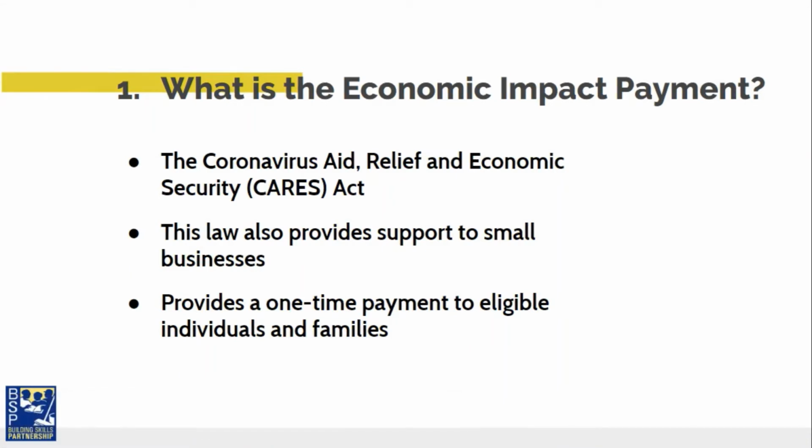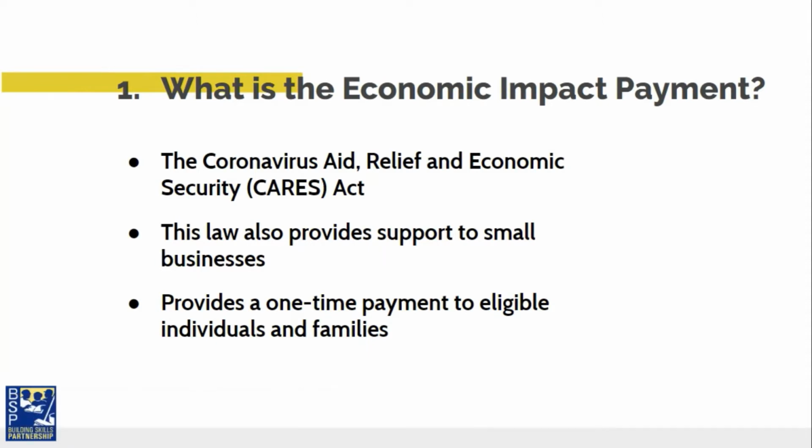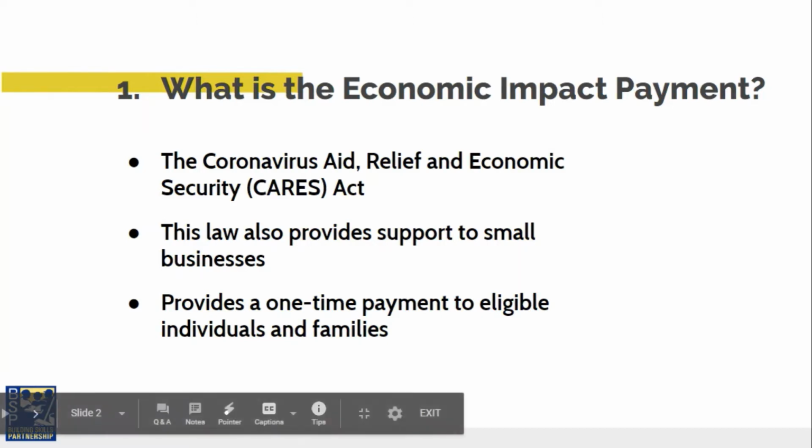Number 1, what is the economic impact payment? On March 27, 2020, the U.S. Congress passed the CARES Act, which stands for Coronavirus Aid, Relief, and Economic Security Act. This law will provide economic relief to a lot of people and small businesses that have been affected by COVID-19. One of the ways this new law will provide direct financial relief to people and families is by sending economic impact payments. These are one-time payments made to eligible individuals and families.